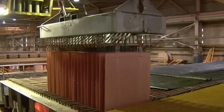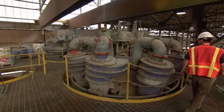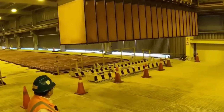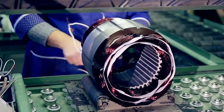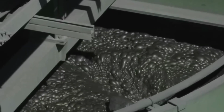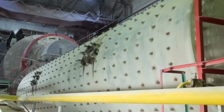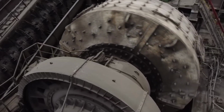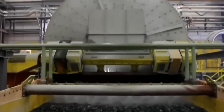The extraction of copper from sulfide rock is a more complex process. It begins in a gigantic drum known as a mill. Inside, steel spheres grind the damp rocks into small pieces. Upon exiting the mill, the material passes over a perforated conveyor belt that separates the smaller pieces. The larger stones are returned to the mill for further grinding.